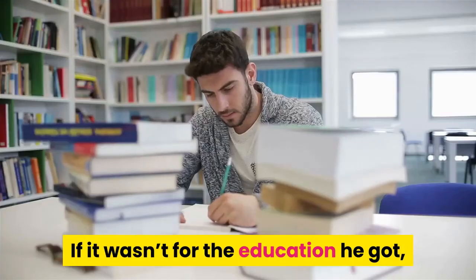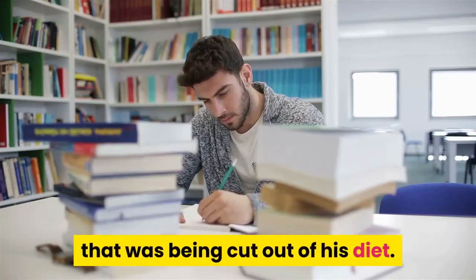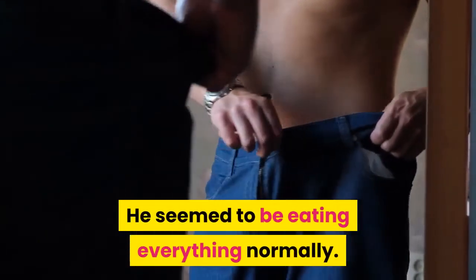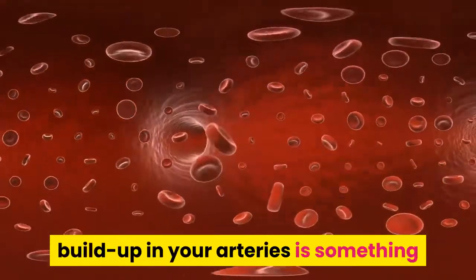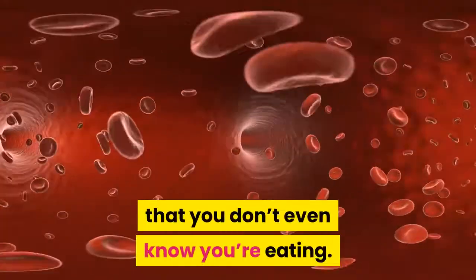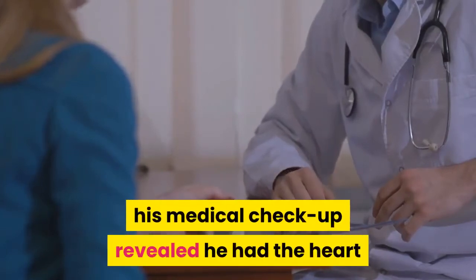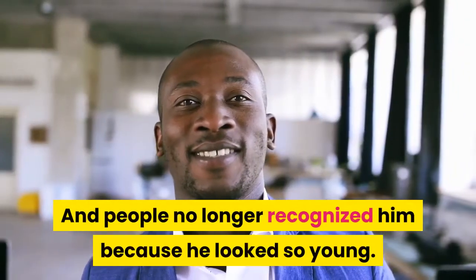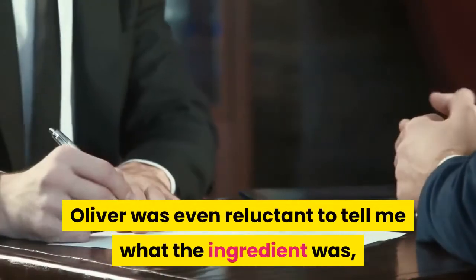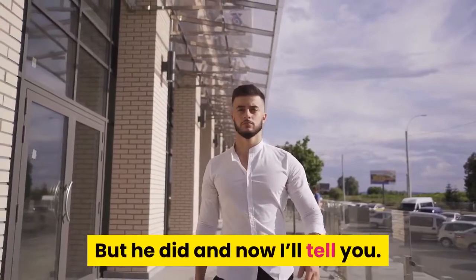If it wasn't for the education he got, he wouldn't even have understood what it was that was being cut out of his diet. He seemed to be eating everything normally, because this one ingredient that is the single cause of all the plaque buildup in your arteries is something that you don't even know you're eating. After his retreat, however, his medical checkup revealed he had the heart and stamina of a 25-year-old. And people no longer recognized him because he looked so young. Oliver was even reluctant to tell me what the ingredient was, because he had signed a non-disclosure agreement. But he did, and now I'll tell you.